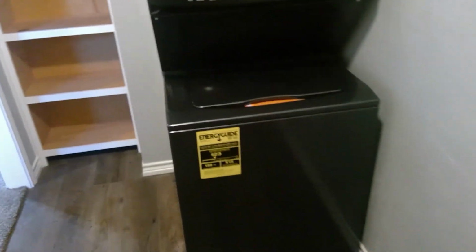Now, this is maybe the most controversial part of it. The old closet with the washer dryer in it. There's the old washer dryer. Come in. I'll put that shelving unit in there. There's the washer dryer, right inside the closet, the master closet.